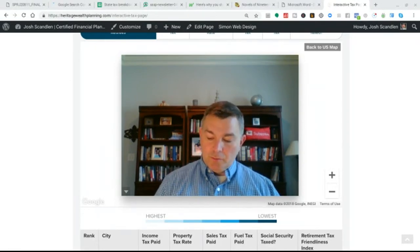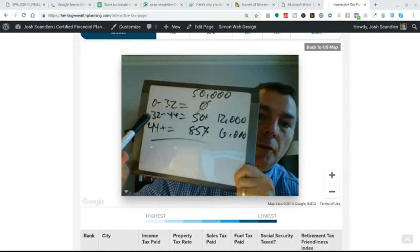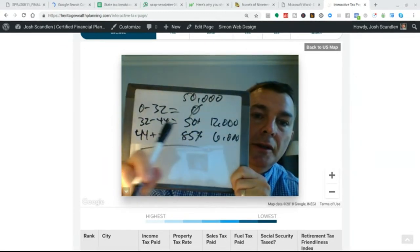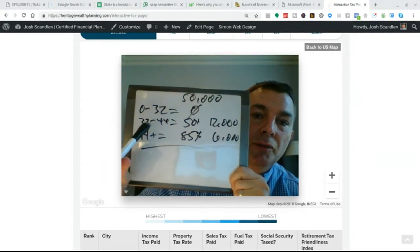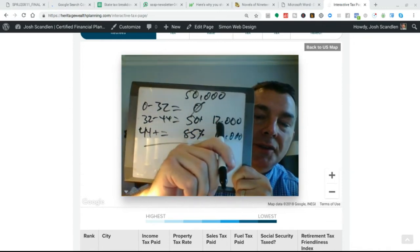Let me just erase that, I messed that up. All right, so what we see here is $50,000 is our provisional income. The first $32,000 is free and clear. The next $12,000, between 32,000 and 44,000, 50% of that is subject to Social Security taxes.